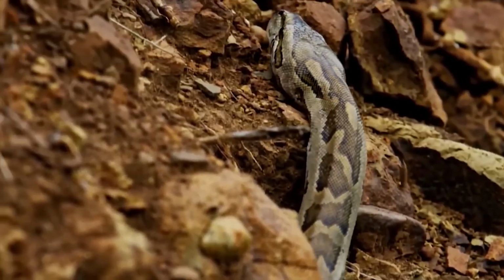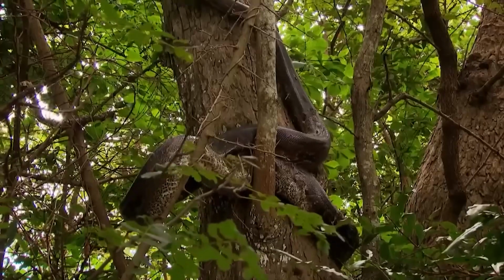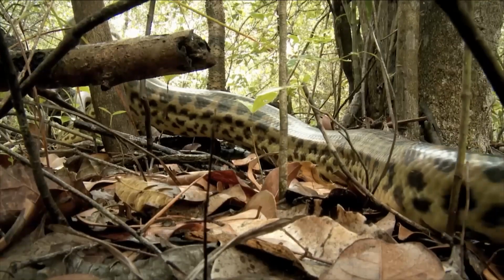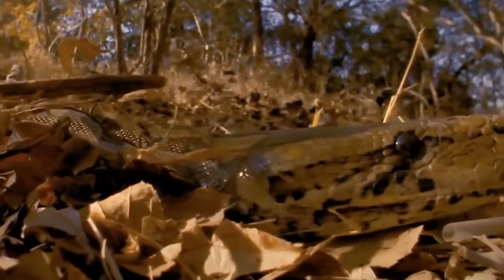Witnesses claim that the largest anaconda can exceed 18 feet in length. The evidence is scant, but you have to admit, if you encounter such a huge reptile in the jungle, you are not going to try to measure it with a tape measure, but you're going to run away as fast as possible.